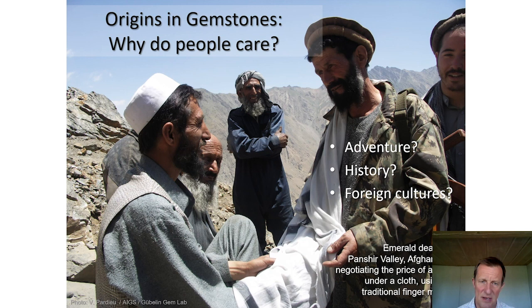Here, this is a nice example that our friend Vincent Pardieu has taken on a field trip some 13 years ago, in the Himalayan mountains, in different countries. This one here is in the Panjshir Valley in Afghanistan, and it shows how local dealers are negotiating the price of a gemstone under this cloth. They have a certain system of touching each other's fingers, and as such, haggling on the price that the buyer is willing to pay for a certain gemstone.